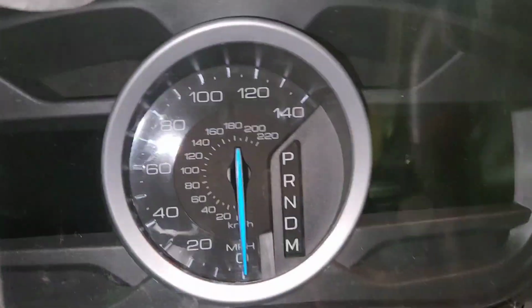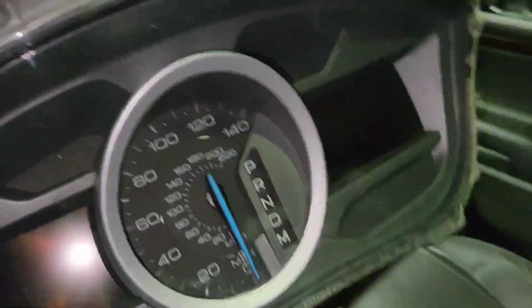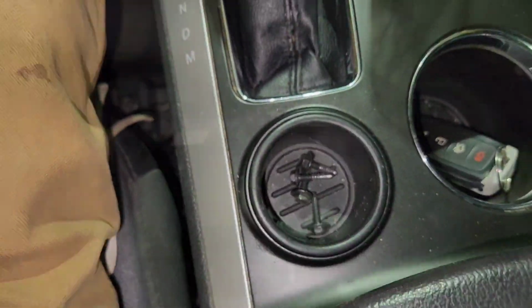Doesn't take very long. And right here, there's always a plug on these Fords. The plug is on this side, and it's usually a simple clip, and you pull it straight back. You'll be able to see it right there. So with the clip off, we're able to remove this out of the way. And I really like that I have a spot to put all the screws in this one.